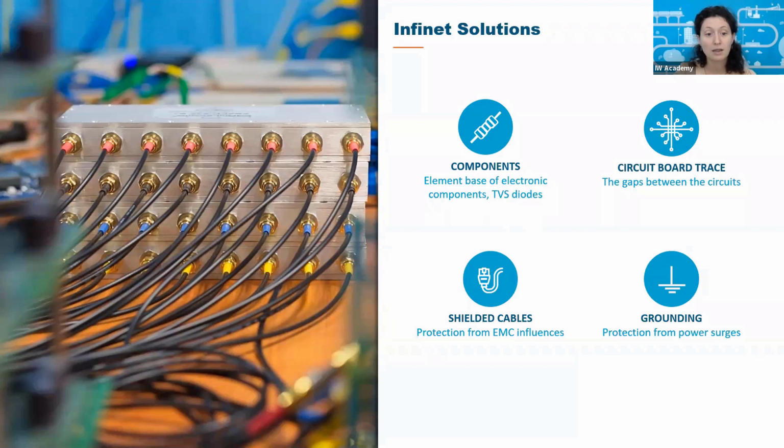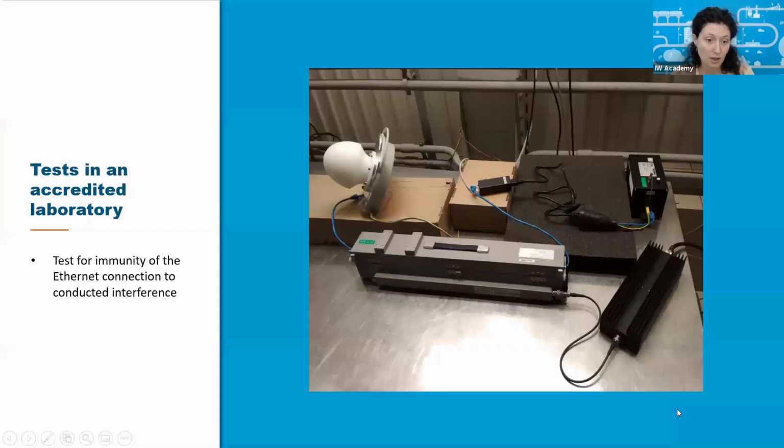We will detail the grounding connections for our units towards the end of the presentation, so I will not discuss it further at this point. Tests were performed in an accredited laboratory for different types of interference. The ETSI EN 301489 standard describes the technical specifications for each test and what should be the proper performance response of the device.